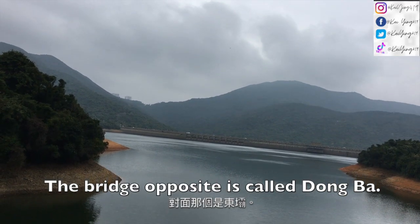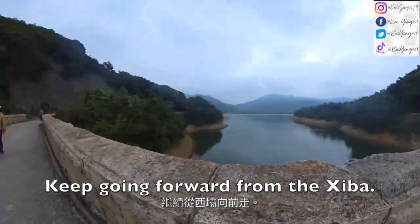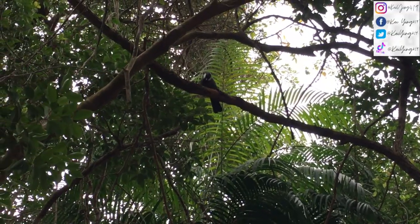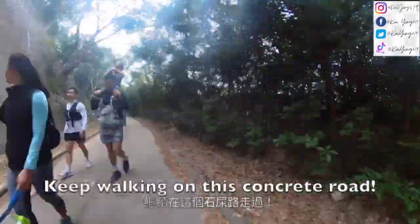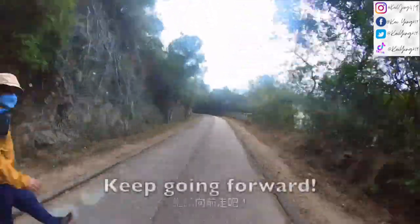The bridge opposite is called Dong Ba. This is Si Ba. Listen to the bird. Keep walking on this concrete road. You will walk past the reservoir view again. Keep going forward.